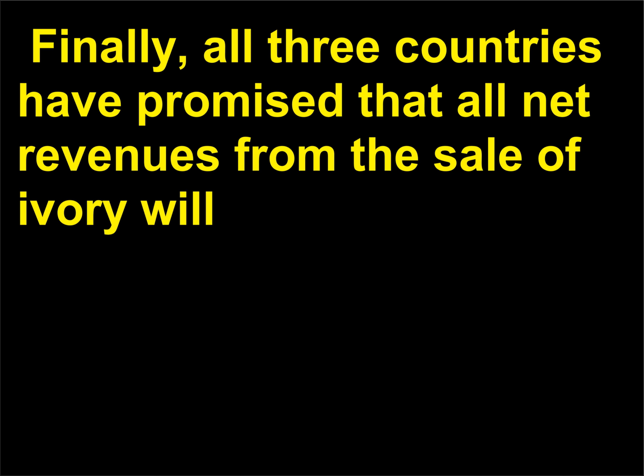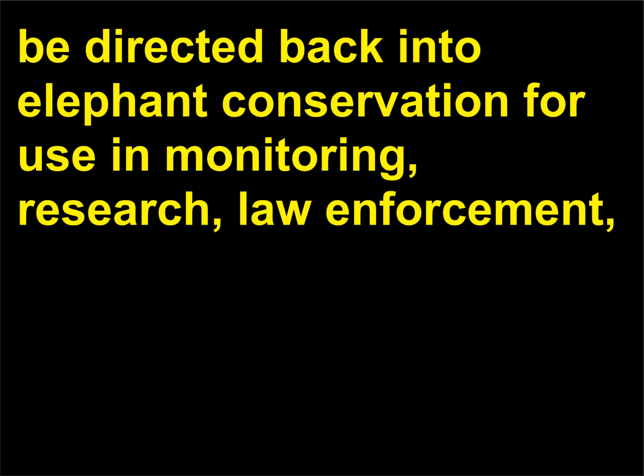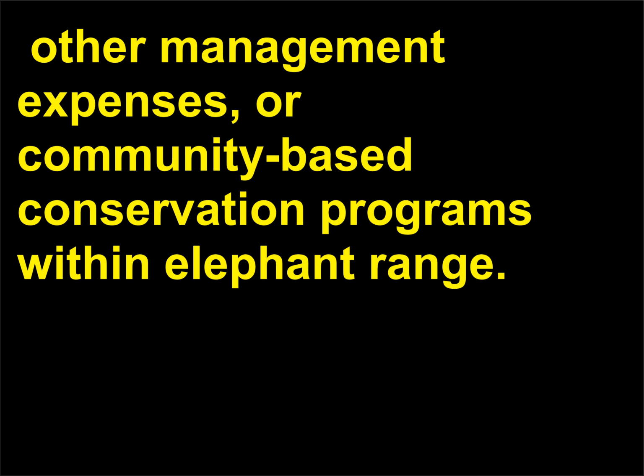Finally, all three countries have promised that all net revenues from the sale of ivory will be directed back into elephant conservation for use in monitoring, research, law enforcement, other management expenses, or community-based conservation programs within elephant range.